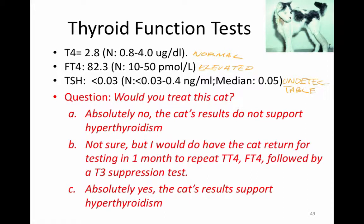If we were to treat this animal, while indeed we'd be justified in saying that free T4 is elevated and TSH is undetectable, the fact is there are spurious elevations occasionally with free T4, usually not this much. We're a little bit bothered by the fact that total T4 is not elevated, but we also know that the cat has done the borderline of having some renal disease. So in that circumstance, total T4 could be normal and the free T4 elevated. And that would be what we care to measure as the truth, if you will, physiologically.